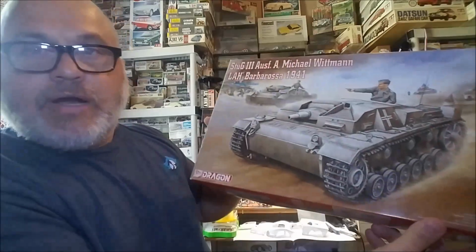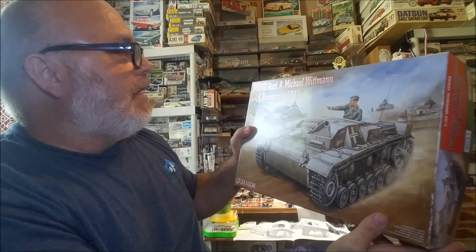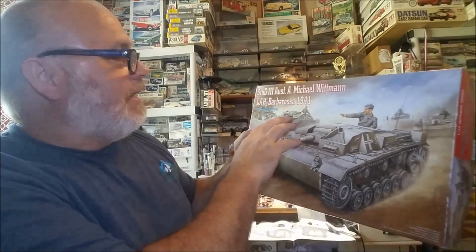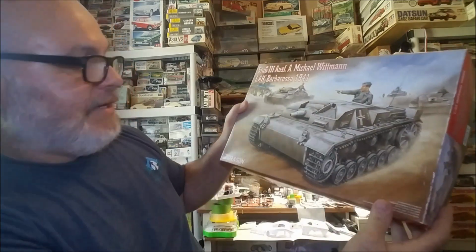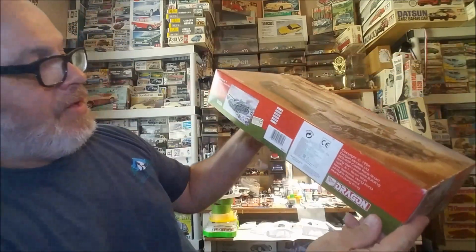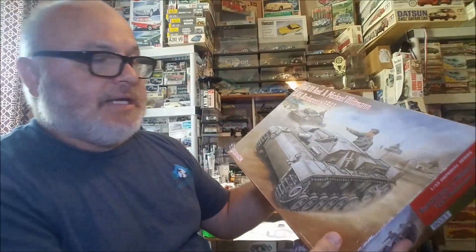And for the last one, it's a Dragon kit, Stug 3, Barbarossa 1941. You can see right there, excellent kit, and $10.